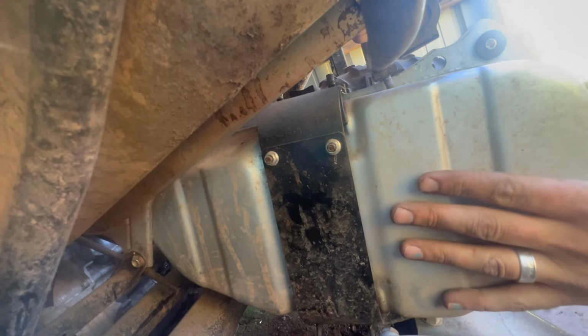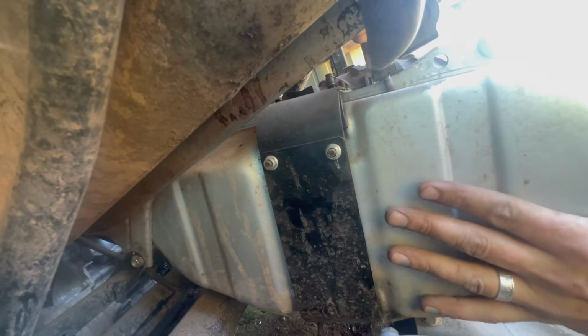Yeah, now we're pulling on the brake lines. So that's all we got, unless we want to disconnect those. Which I don't really want to. So either we disconnect brake lines or we take out this bracket. Yeah, it's so close. Alright, I'm going to zip out.